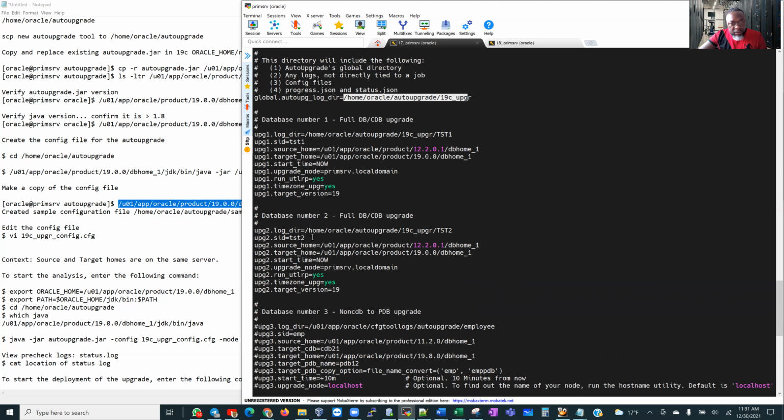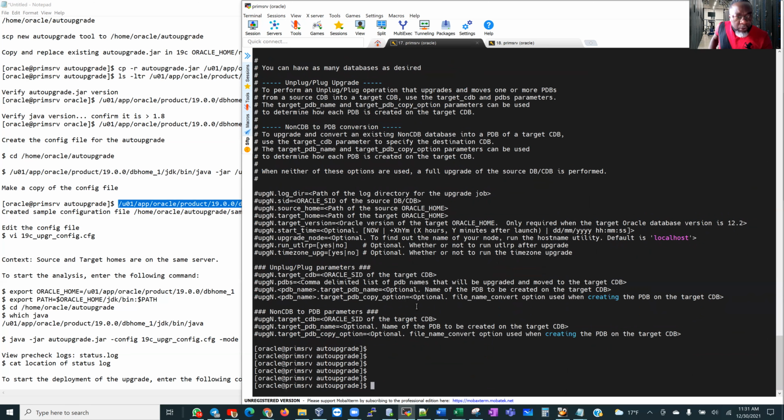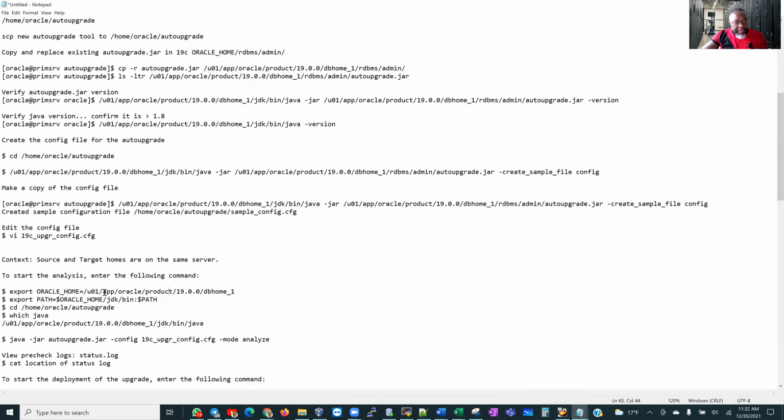TST2. So now that everything is looking good on the config files, let's source some environmental variables and run our upgrade. The first thing we're going to do is run in analyze mode to analyze these databases and see if there are any changes that we need to make before we proceed. I would start my analysis by exporting my Oracle home, because the objective is to upgrade to 19C. So I would source some variables here. I will export the Oracle home to the 19C home.